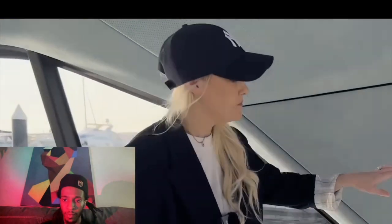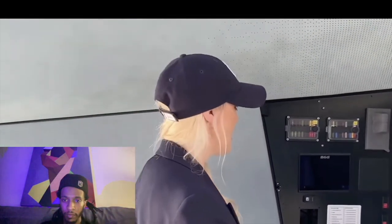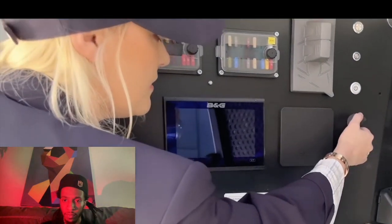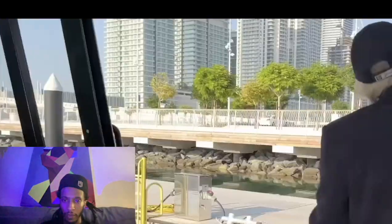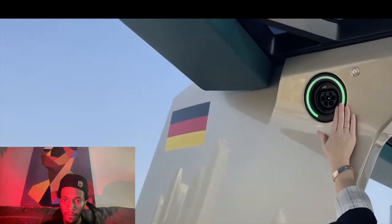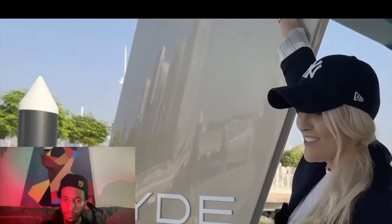Behind this panel, you have your control center, and we're going to turn her on just like this. Now, there's no noise, right? Because it's electric. Come out here. Damn, that's electric. Your charging port up here. So you get a charging station, and then you just charge it on the go.